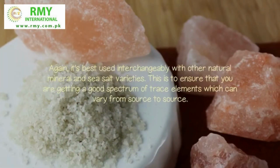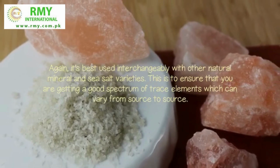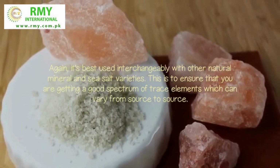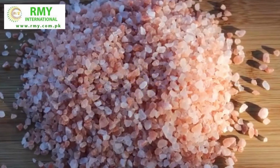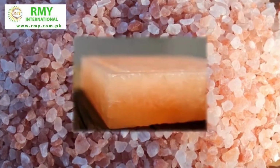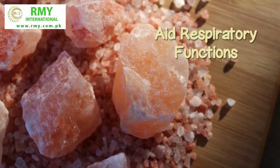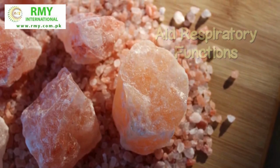Again, it's best to use interchangeably with other natural mineral and sea salt varieties. This is to ensure that you are getting a good spectrum of trace elements which can vary from source to source. Pink Himalayan salt can also be used therapeutically in hot baths and in homemade body scrubs and soaps. It is also known to aid respiratory functions, and sometimes the salt is used in special inhalers or air purifiers to open the lungs and promote clear breathing.